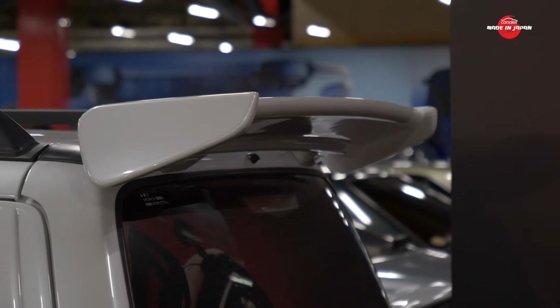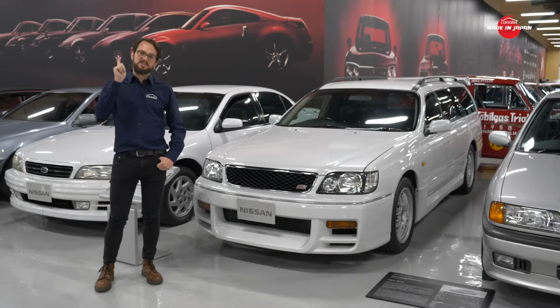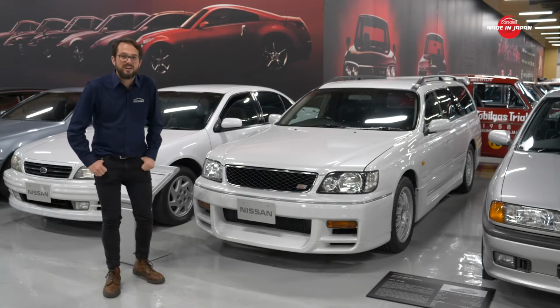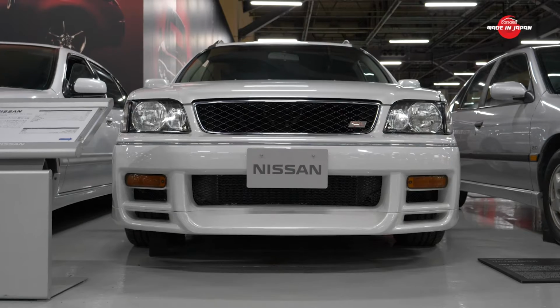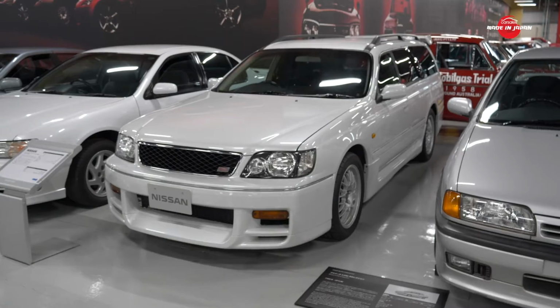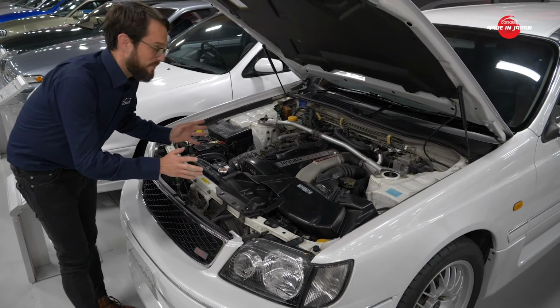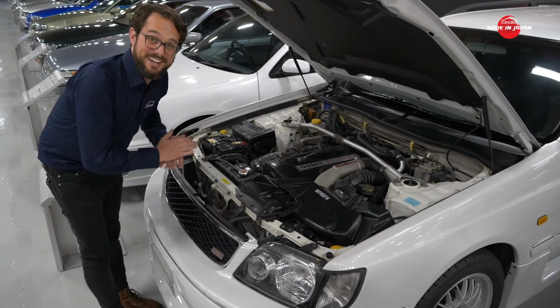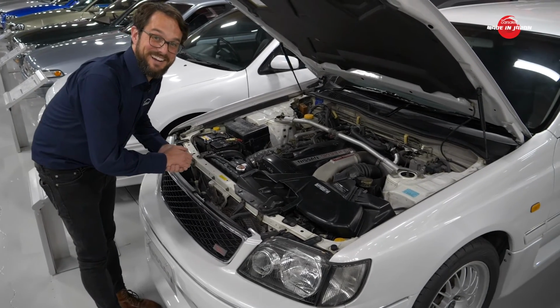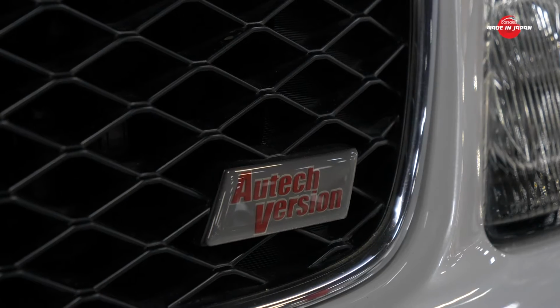It's supposed to have 206 kilowatts, but it has much more power. In fact, I know people who've driven these and say, whisper it, they prefer it to a GTR. This car is such a legend that one of the helpers here just opened the bonnet and actually did a little bow to the RB26DETT engine. How cool is that? They love it.